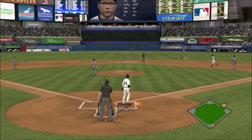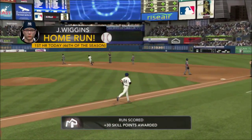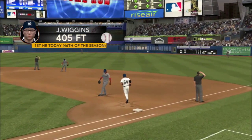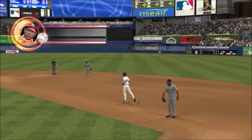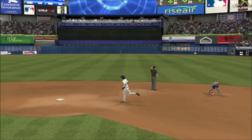Now a swing, a ball hit deep into right center field. You're not going to see that one again. Home run. The Yankees are on the board. And so they jump out to the 2-0 lead. Wow, what a great time for a 2-run shot like that.